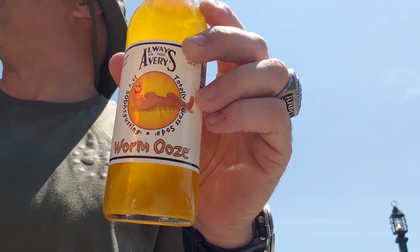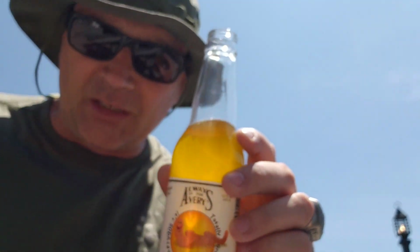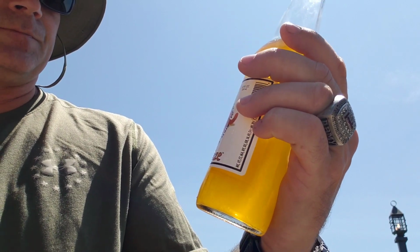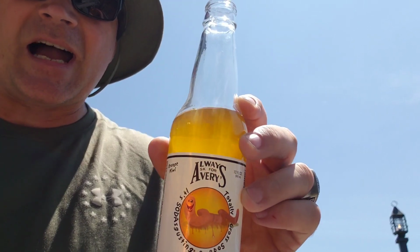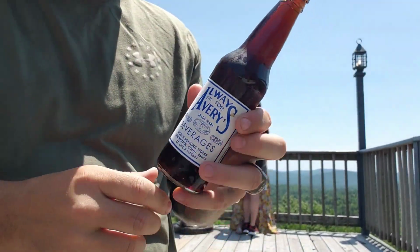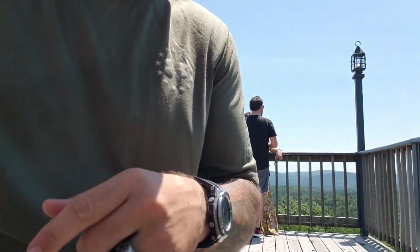It's not very good. You want to try some worm ooze? No. She's smarter than me. Is that like pineapple? No, it's orange kiwi, but it says totally gross, and they weren't kidding. I'm gonna drink it again though. Probably should have gone by it. Yep, that's why I bought a backup. I just knocked everything over. Root beer, tested, tried and true. That's what we're gonna go with.